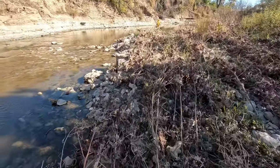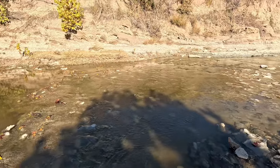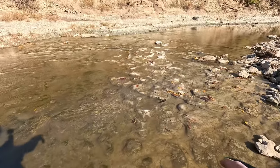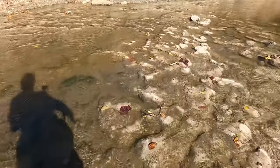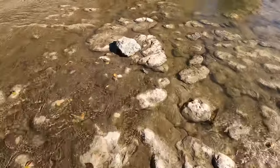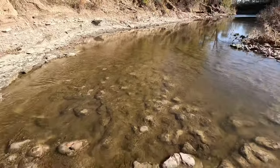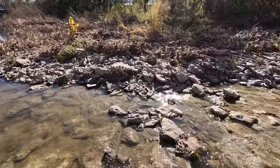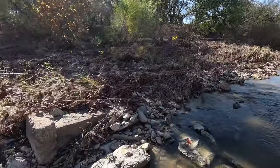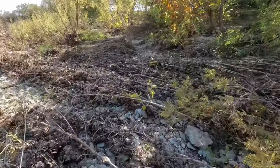So let's see what we can get over here. Hopefully something good. Found some amazing fossils over here. In one of my videos that reached almost 400,000 views, I pulled a fossil out of the bottom of this creek. I just don't see anything waving at me like earlier today, when those ammonites were waving at me like, hey, come pick me up. I don't see anything waving at me, so we're gonna get back to the hot spot.